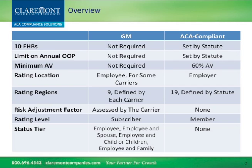Minimum actuarial value, or AV. Grandmother plans can have AVs below 60%. ACA-compliant plans, on the other hand, must have an AV of at least 60%. Rating location. For some carriers, premiums for grandmother plans are based on the rating region where the employee resides. Carriers that base premiums on the rating region where the employee resides are Anthem, HealthNet, and CalChoice.